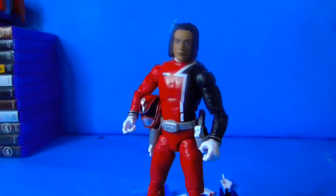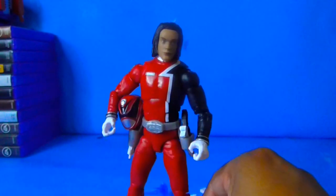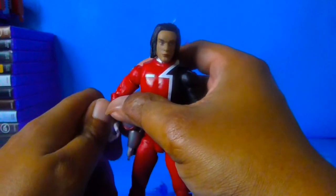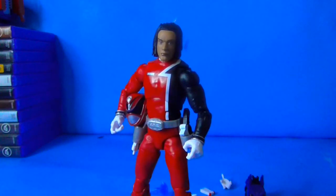So in final thoughts, I actually like this SPD Red Ranger figure, although I noticed that they actually painted in the SPD uniform badge on this as opposed to on the Shadow Ranger, but that's okay. But when I get the pink, green, and blue Rangers and the Omega Ranger, I'll see some paint consistencies and inconsistencies both at the same time, and see how they fare and how they stack up.